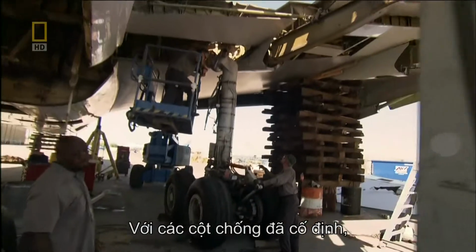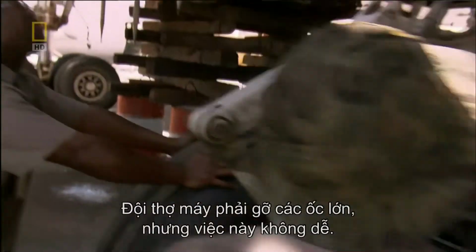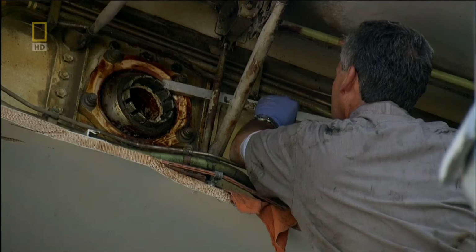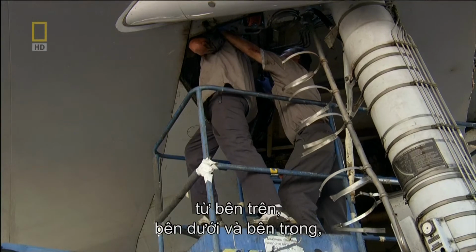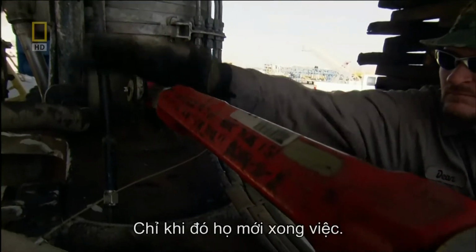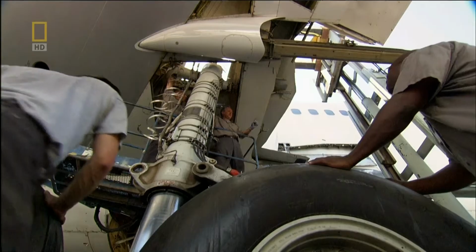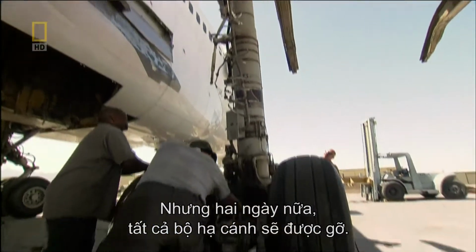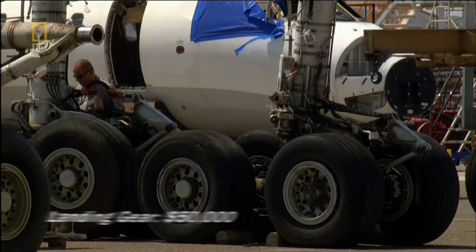With all the supports firmly in place, the team has temporary peace of mind to remove the landing gear. The mechanics get to work removing the giant bolts, but it's not easy. Down slow. The weight of the plane is on those bolts, so they must lift and push from above, below, and inside until those bolts have no pressure on them at all. Only then can they be undone. It's a grueling process. But in 2 days, all the landing gear is out. Each set will be resold for a total of $50,000.